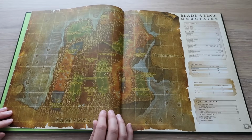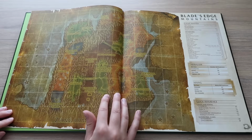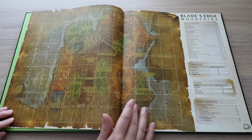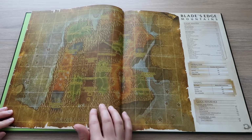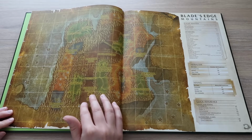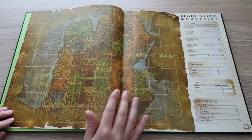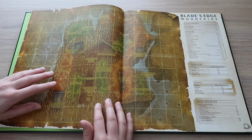Here we have Blade's Edge Mountains, that's on the Outland map when you travel through the Dark Portal. All these spikes are dangerous cliffs all around the region, coming up from the ground and through the walls. A lot of the black dragonflight has died over here on these spikes.